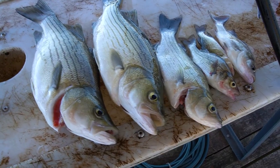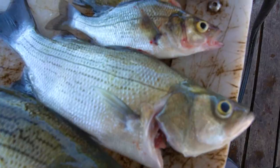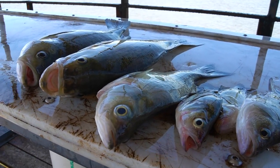Not a bad little haul. Limit of wipers, little bonus white bass, a few little white perch.